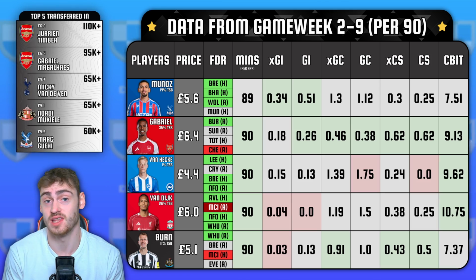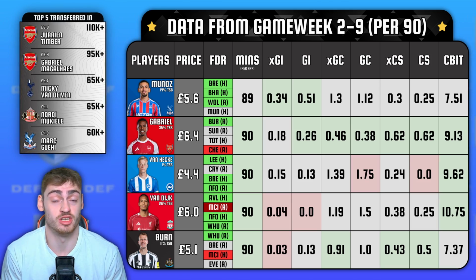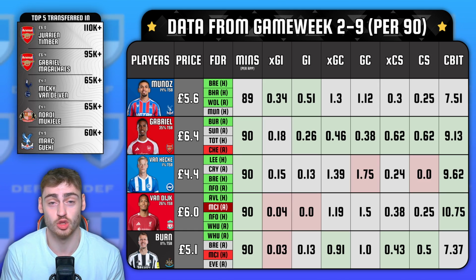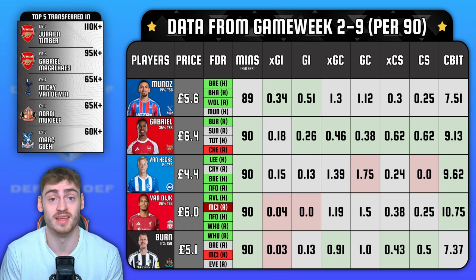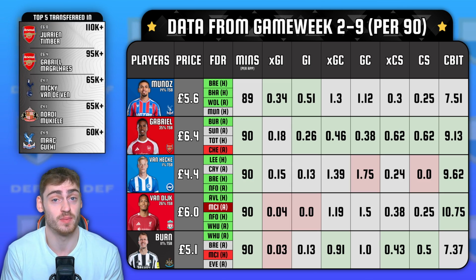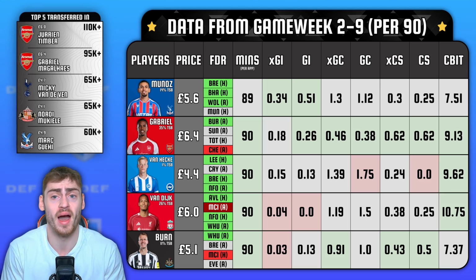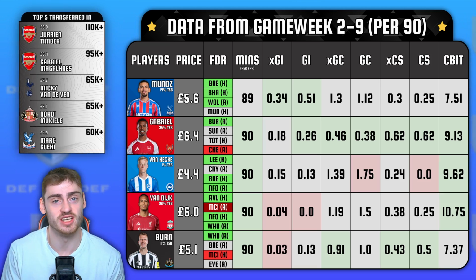Van Dijk does well for Defcons, and obviously Liverpool haven't been doing too well on the clean sheets recently, but they've had quite a tough run of games, and I do believe they will be keeping some more clean sheets in the near future because their expected clean sheets aren't super low. As you can see here, it's not bad. Now the good fixtures are coming, the clean sheets could start rolling in.